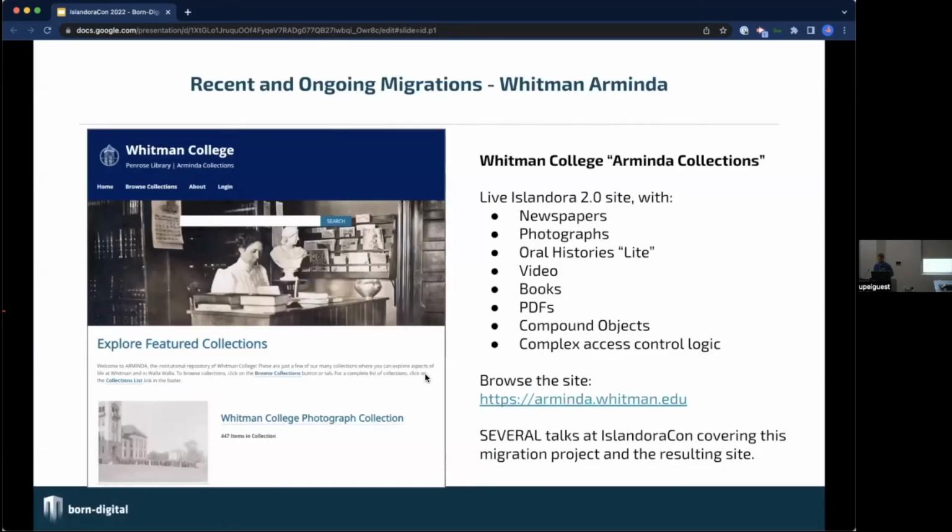So the first one is the Whitman Project. There are 4 or 5 presentations here at IslandoraCon on this. This was the IMLS funded pilot project. And it was a pretty good one in terms of coverage of content types, newspapers, photographs. We sort of landed on a light version of oral histories, videos, books, PDFs, complex access control logic, and compound objects.